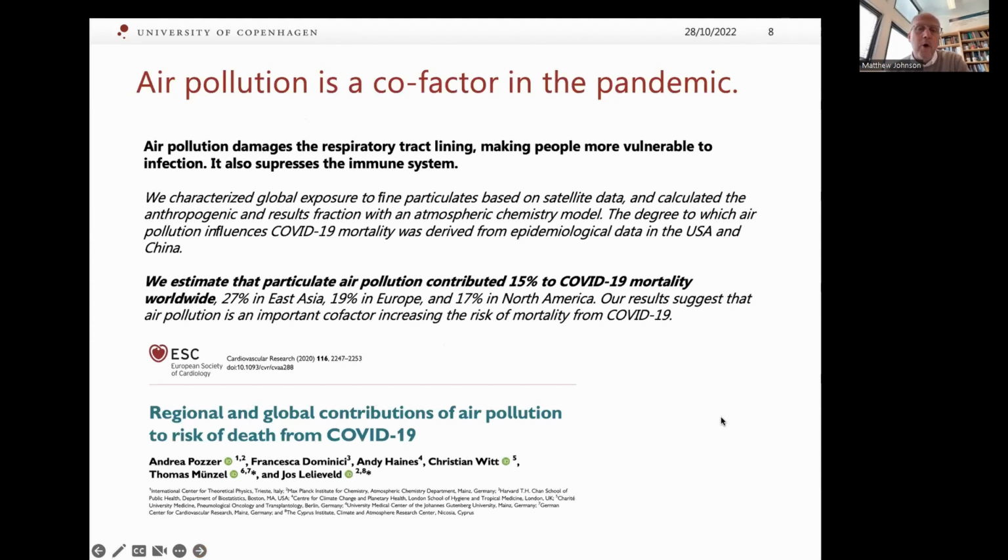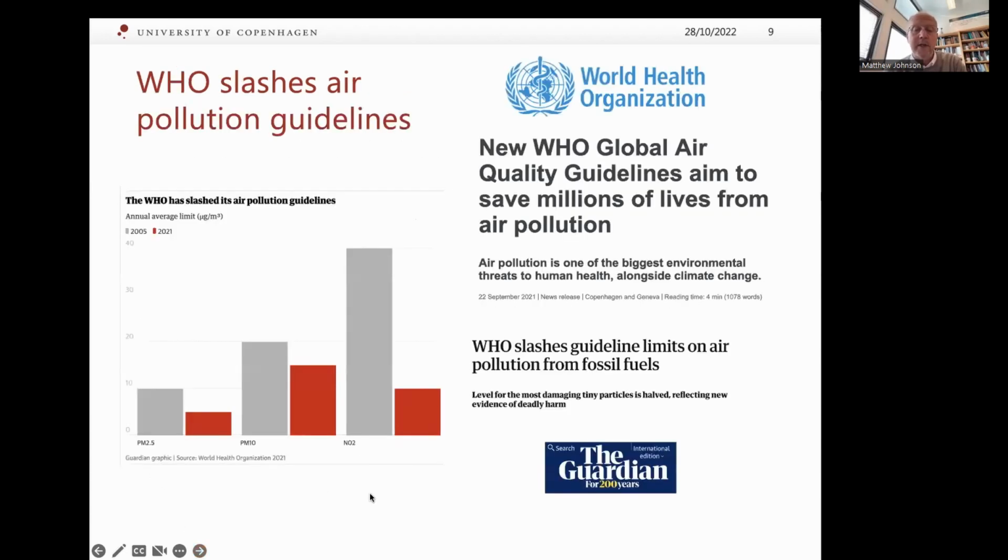Air pollution has been a cofactor in the pandemic. Part of the reason is that it causes damage to the respiratory tract lining, making people more vulnerable to infection. It also suppresses the immune system. So you can catch things more easily, and the things that you catch can result in worse disease. There are different statistical values linking COVID mortality to exposure to air pollution. For example, in Europe, 19% of the COVID cases, the mortality is linked with air pollution. So a very significant problem.